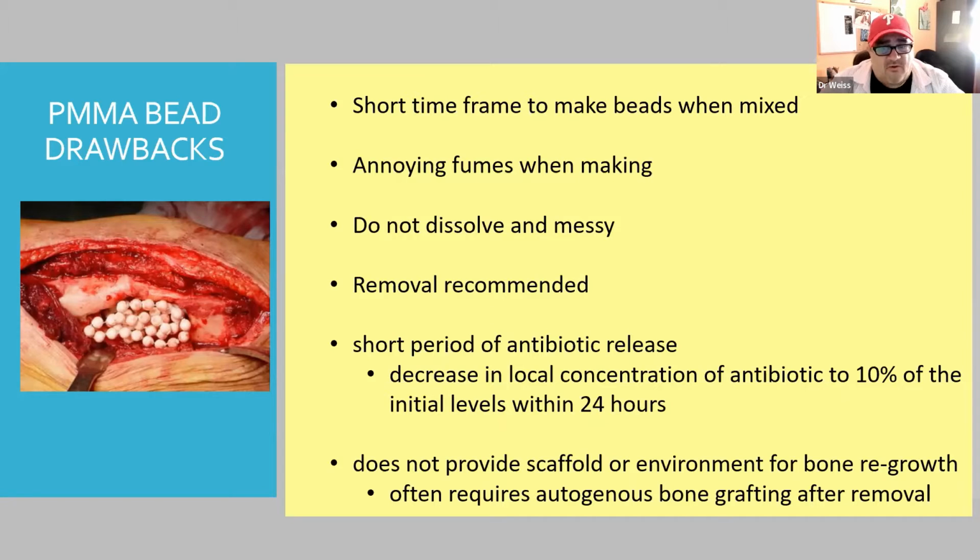They don't dissolve, they're messy, and you have to take them out, or you should take them out. And they've also demonstrated that there was really a short period of antibiotic release. So there was a decrease in local concentration of the antibiotic that they used to 10% of the initial levels within 24 hours. And the other thing with these beads is they did not provide a scaffolding or an environment for bone regrowth. So after the beads were removed, in many cases, it required autogenous bone grafting.